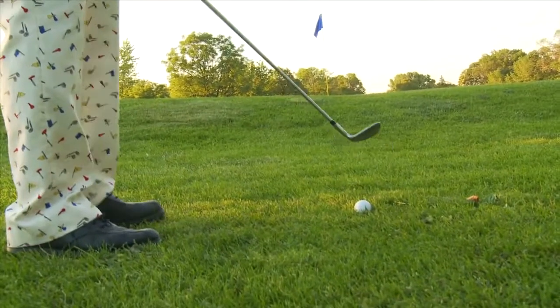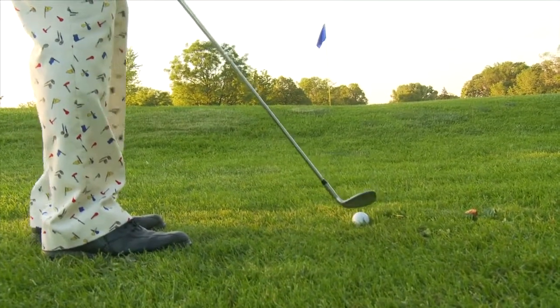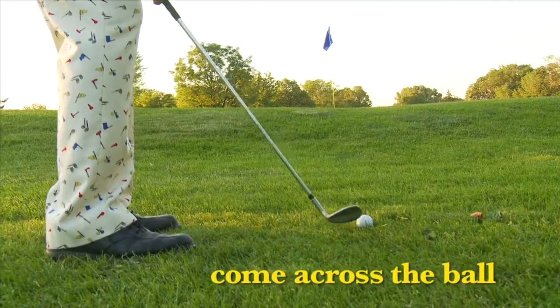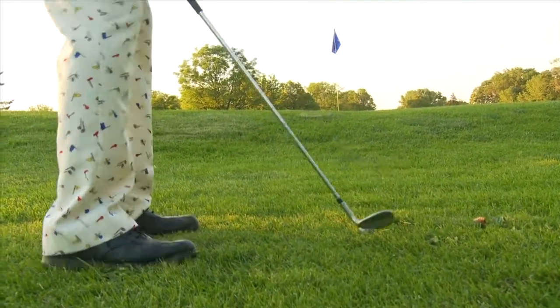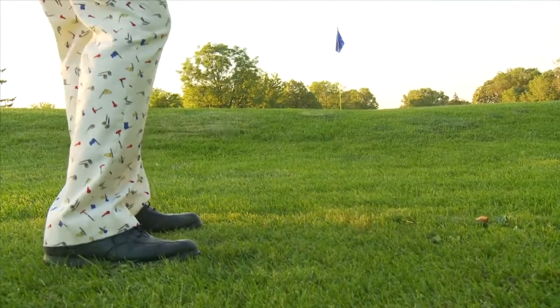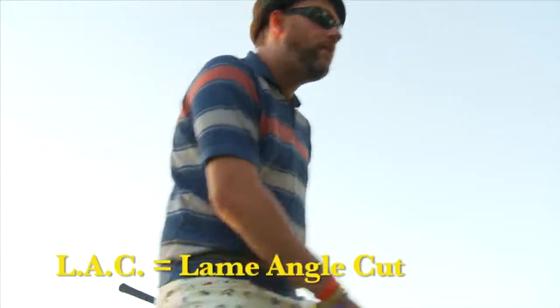On a cut pitch, like Tom Watson used to win the U.S. Open at Pebble Beach, famous shot, you come across the ball and slice it rather than taking it straight back and straight through. And it's an intentional slice. You slice across the ball and then it lands very softly. Lame cut, ladies?